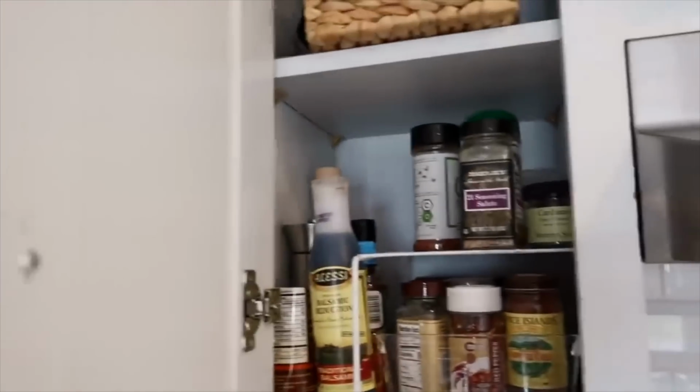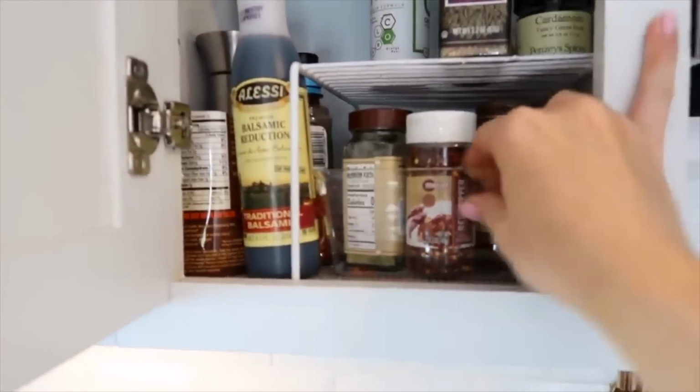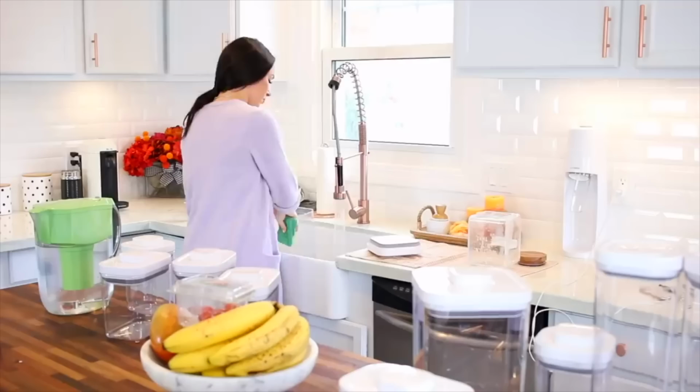This is spices, which is fairly okay. It's not that great though. Obviously I have some work to do. They all are in these small things, so that helps them stay pretty organized. And then this one is kind of pointless. There is some coffee, French press, some pods. I'm out of pods. I need to place an order for more of those.